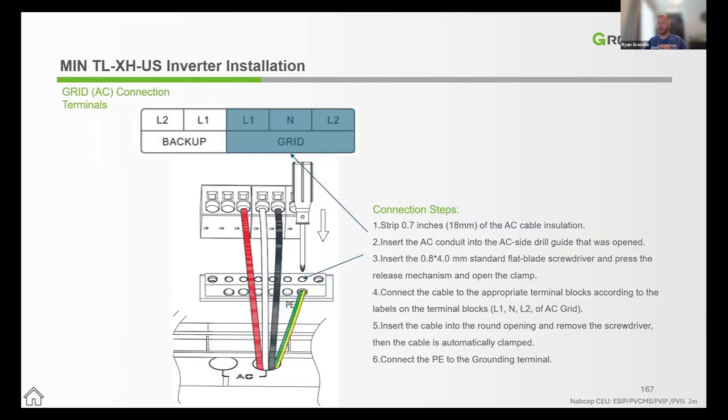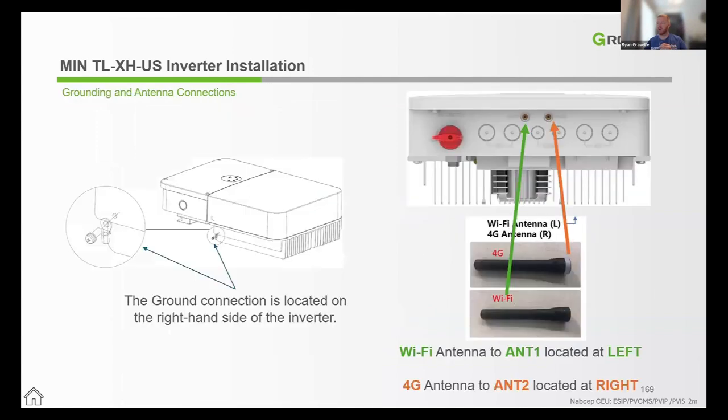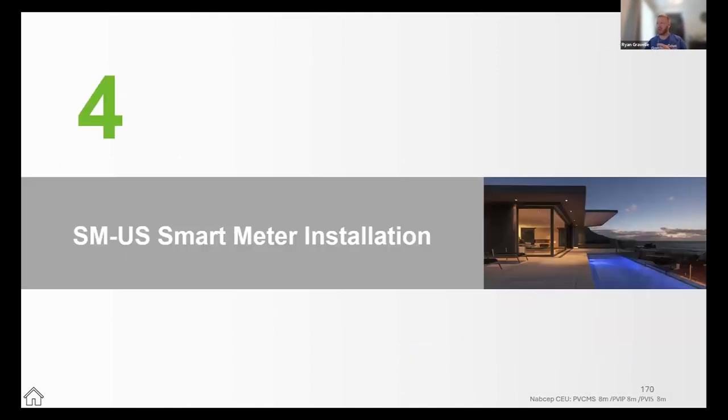The AC grid side is pretty straightforward like most. You'll have your line 1, line 2, and neutral, being mindful to also ground the system based on your local AHJ and electrical code. Backup loads, similarly to the left-hand side, because it is an AC tied connection, would be right on that same terminal block. And then again, antennas are down below the unit. You will notice one is male, one is female, so there's no real way to mix those up. Just be mindful as you mount them.